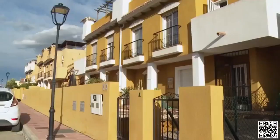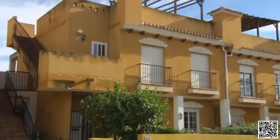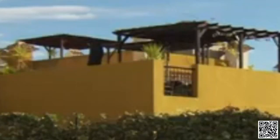Now I'm taking them to Huerta Nueva urbanization on the outskirts of Los Gallardos, as it's a bit further inland, so they can get a lot for their money here. And I've got a good vibe about my final property. I can just feel it in my waters.